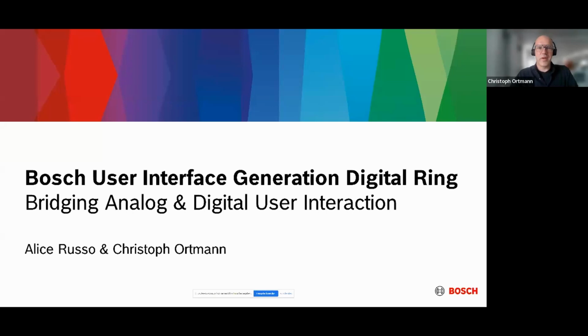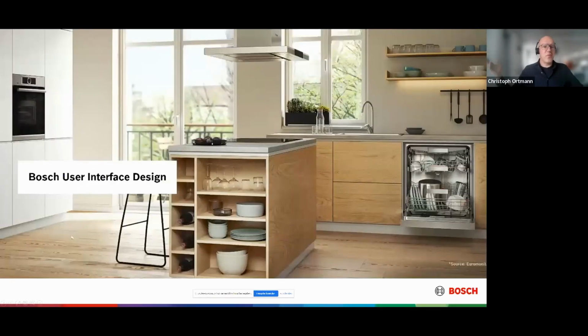I have to find where the cursor is. Here it is. So yeah, it's about home appliances, right? So Alice, you are in? Yeah, I think now it works better. So yes, and we hear you. So I share the screen now. Do you see it? All right. I already introduced myself and a little bit of background here. So feel free to continue, Alice. Some words about you, and then I continue then.